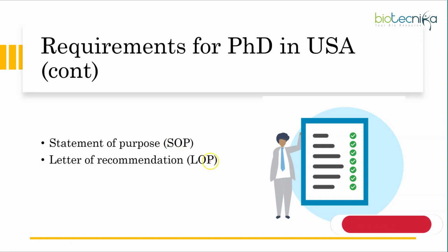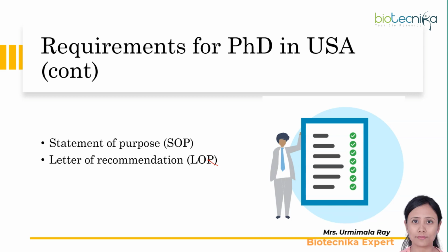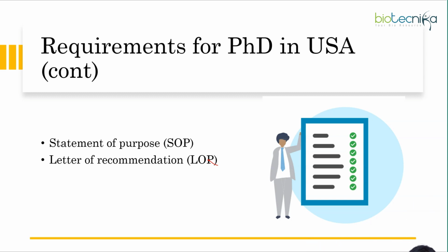Next point is LOR, that is letter of recommendation. It is the most significant criterion for admittance or acceptance. Take LORs from instructors with whom you have done research before, ideally for about half a year. Who should you ask for a recommendation letter? Former instructors, they are a valuable source. Remember to consult with someone who can assess your preparedness to pursue doctorate studies.